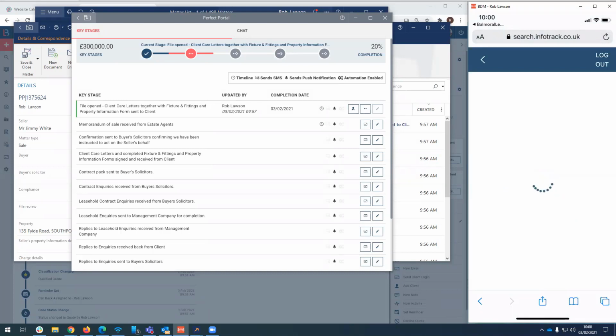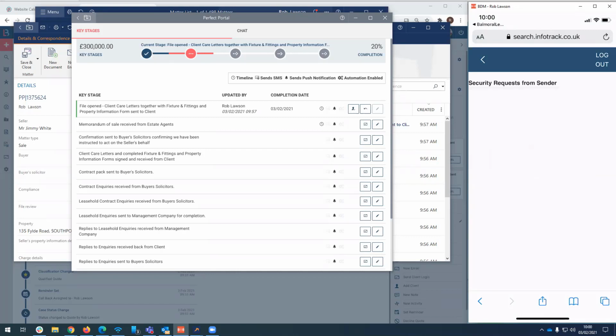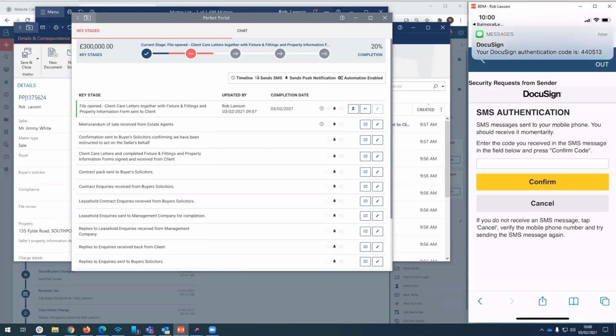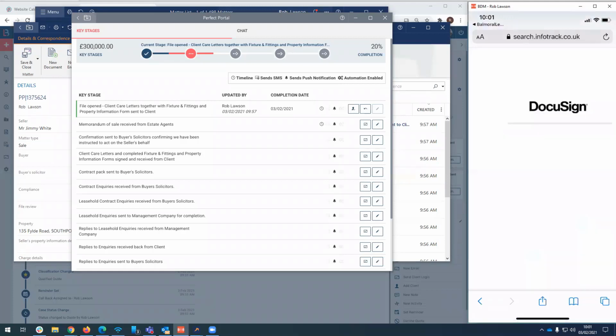And this will take you into DocuSign, so the client can then sign the client care letter, and then that'll drop back into the case management system. So just one more step of authentication. We've got 440513, 440513, and we can click on confirm.